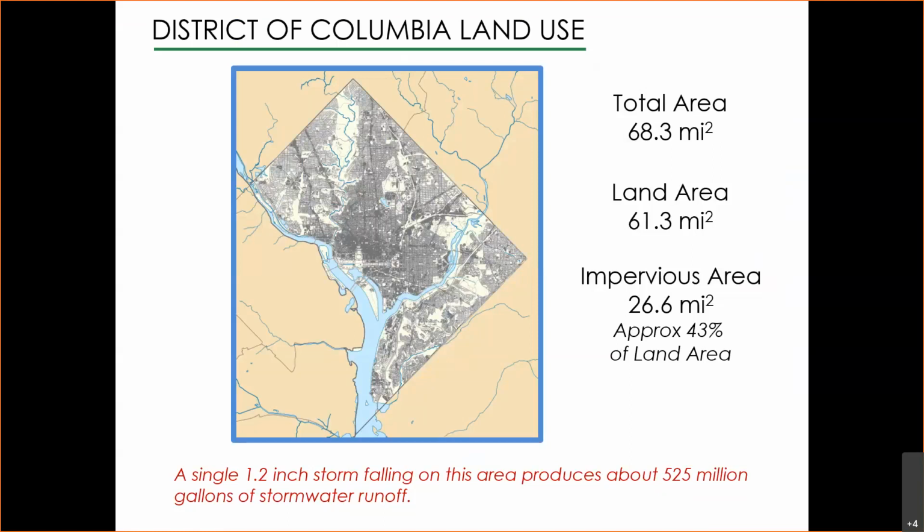A 1.2 inch storm event represents 90% of the storms that we get in DC each year. So like Cecilia said, that's what we're focusing on in these practices, our 1.2 inches or less. So that means that of all the storms that we have in the year, 90% of them are going to be 1.2 inches or less. What we don't capture are things like massive hurricanes, floods, like a 3-inch storm. But our goal is to capture the majority of the storms.